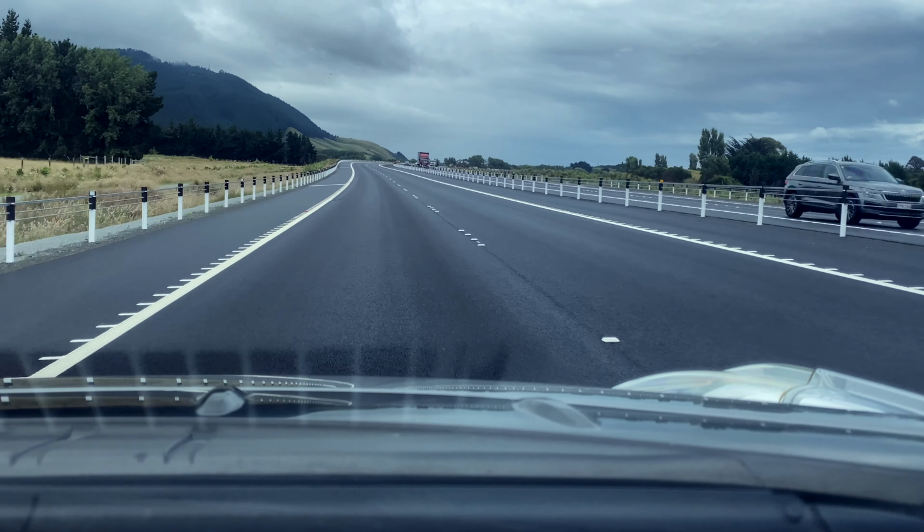There's a lot of creeks because there's hills on the left-hand side, and so there's a lot of streams and creeks that come down from those hills and cross under this road. There's a lot of culvert pipes under the road.